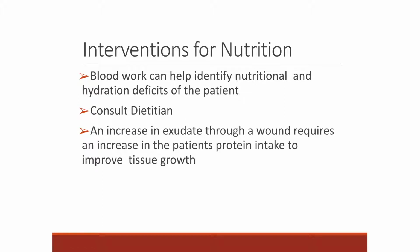So, of course, nutrition, we need to work with them. Many of our patients who stay are elderly, and I think the nutritionist is going to cover that quite nicely, so I won't go into too much detail about that. But we do need to make sure that that patient gets blood work so that we know where they stand, what things we need to address, and some of those things the nutritionist can help us with to ensure that we're optimizing that patient for healing.